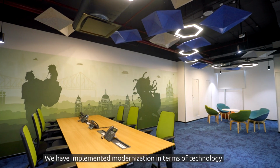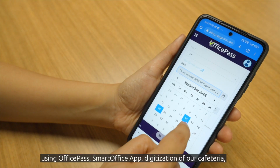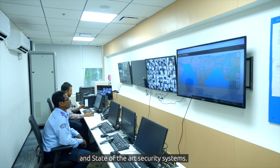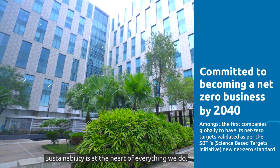We have implemented modernization in terms of technology using Office Pass, Smart Office app, digitization of our cafeteria, and state-of-the-art security systems. Sustainability is at the heart of everything we do.